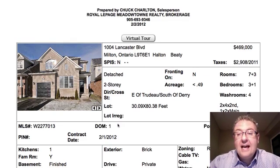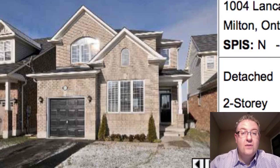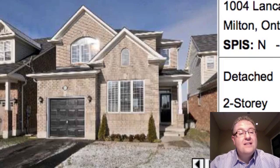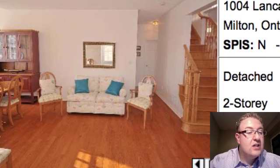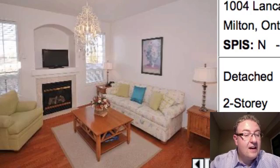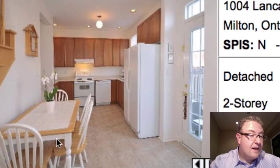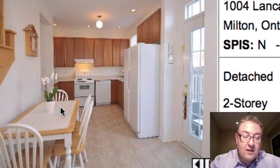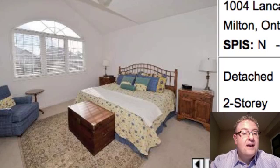Lancaster 469. It's a Pilgrim model built by Mattamy. Nice little location, easy access to James Snow Parkway. 1,740 square feet plus a finished basement. And there's also a pond behind, so there's a lot of nice features here. Hardwood floors, you've got a living dining on one side, then you have a family in a kitchen. Can be a little tough to put a table, so you usually have to put it right up against the wall. And so it kind of loops around, and you'll see there's a bathroom here, some pot lights.